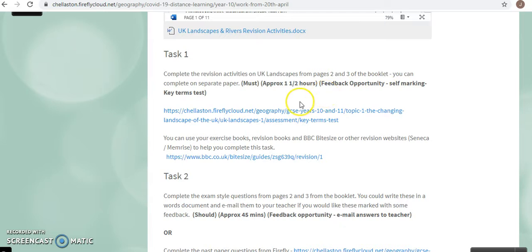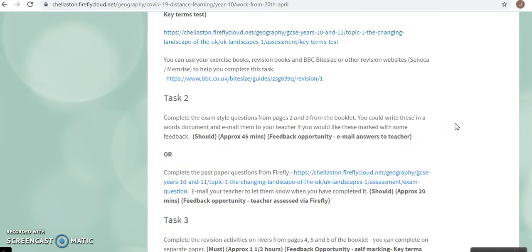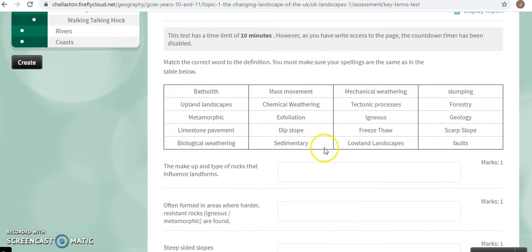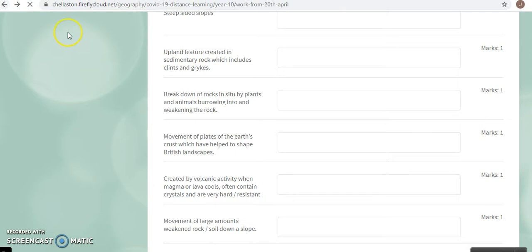So as I've said before, we're focusing on different revision activities. And what we'll be looking at, and I'll go through in more detail, are the revision documents that we'll give you. But there's also the opportunity for the self-marking key terms tests that you can click on here, and this will take you to the key terms test. And you can see you've got the key terms there and then all the words that you need, and then you just submit that in.